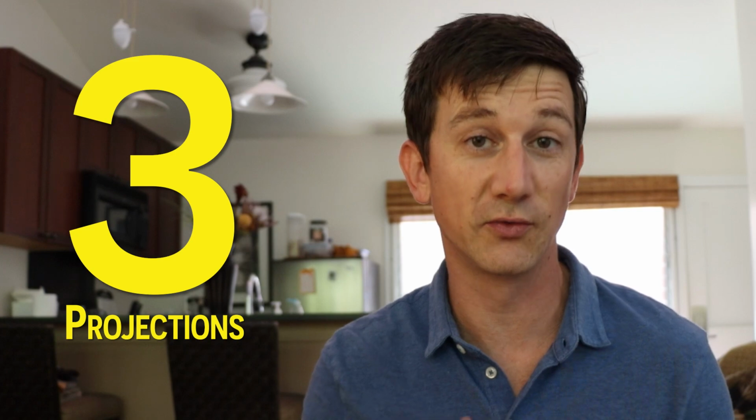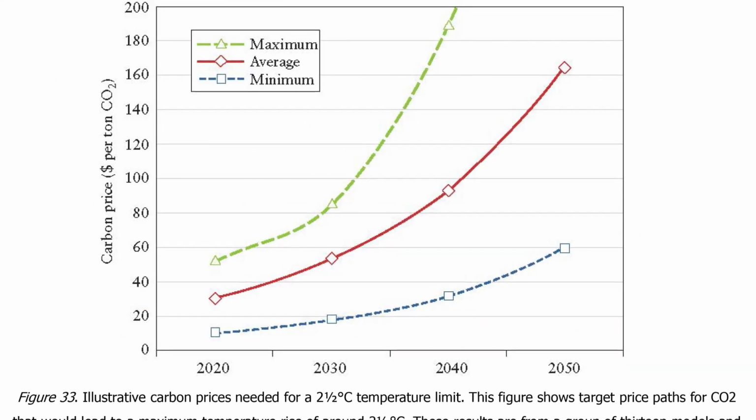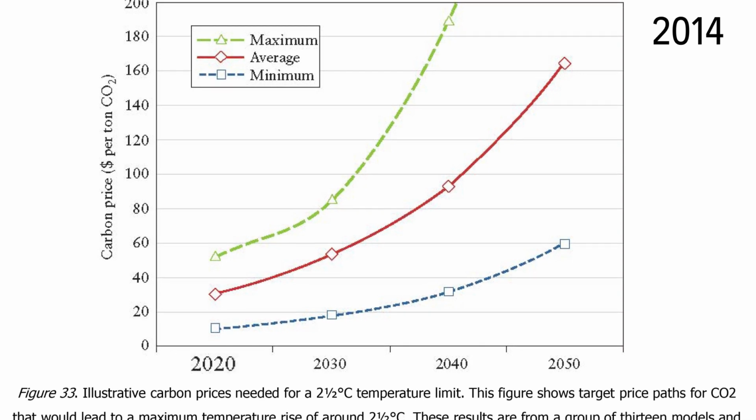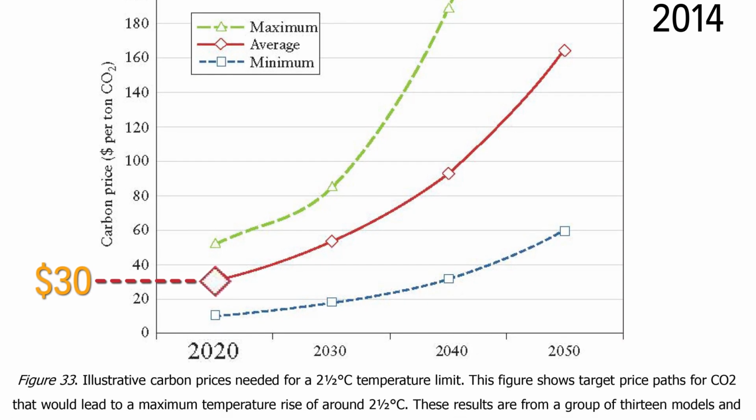So what happens to your money once you buy this ETF? How's this going to grow in value and what are the projections? I've got 3 expert projections for you. The first projection is from 2014, so 7 years ago. The forward price of carbon was projected to be about $30 per ton as of 2020.